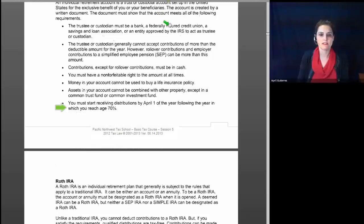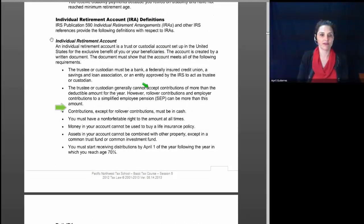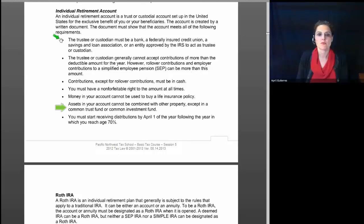So going back now onto the IRA definitions from Publication 590, we'll start with individual retirement account. An individual retirement account, or IRA, is a trust or custodial account set up in the United States for the exclusive benefit of you or your beneficiaries. The account is created by a written document, and the document must show that the account meets all of the following requirements. Number one, the trustee or custodian must be a bank, a federally insured credit union, a savings and loan association, or an entity approved by the IRS to act as a trustee or custodian.